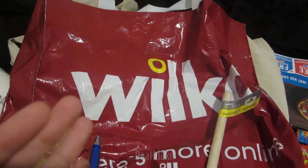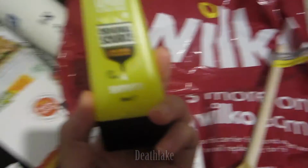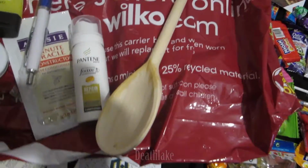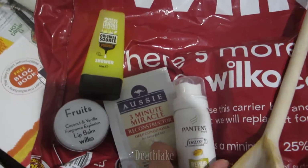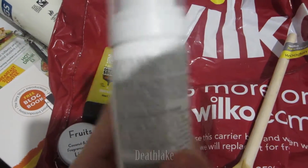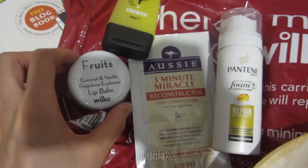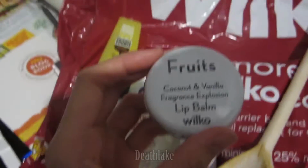They were giving away free Wilko goodie bags, and the goodie bag had this shower gel, original source, real zesty lemons and tea tree. A wooden spoon. I think this pen's from Greggs actually. A Pantene foam conditioner. An Aussie 3-minute miracle reconstruction deep conditioner. A fruits, coconut and vanilla fragrance explosion lip balm.